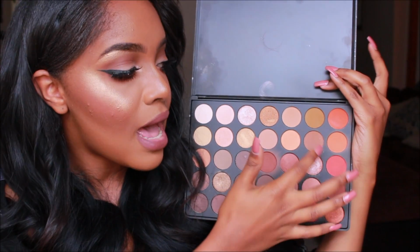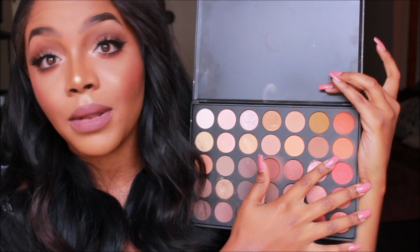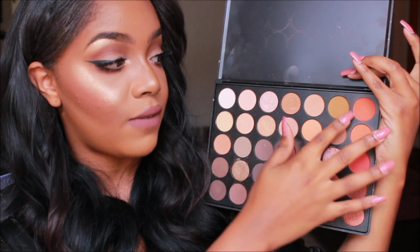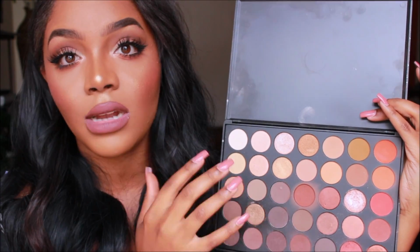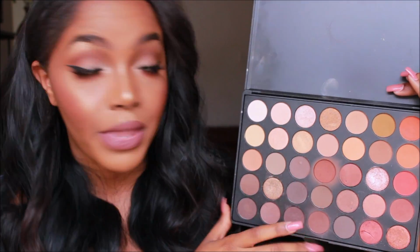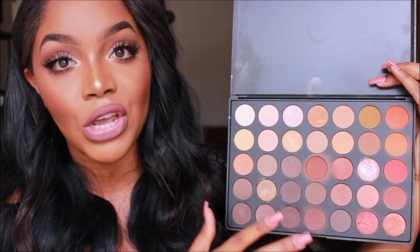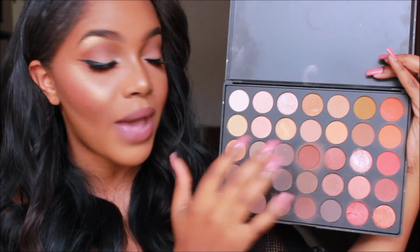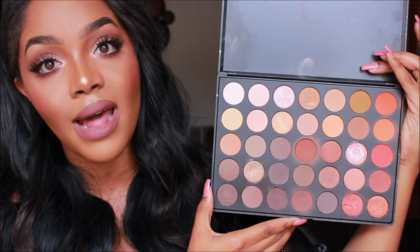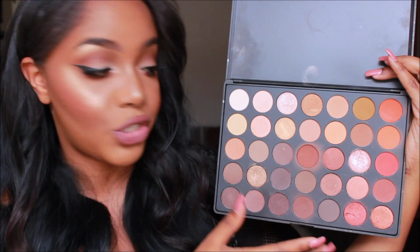Sometimes I will use this really soft orange shade as a blush. Sometimes I'll even use this pretty orange shade, especially because these shades look gorgeous on deeper skin tones. They look gorgeous on everybody, but sometimes it's hard to find a palette that looks really good on the deeper skin tones, and this is beautiful. So if you have deeper skin tones and you don't have this palette, I definitely recommend it because these shadows will look gorgeous on you.